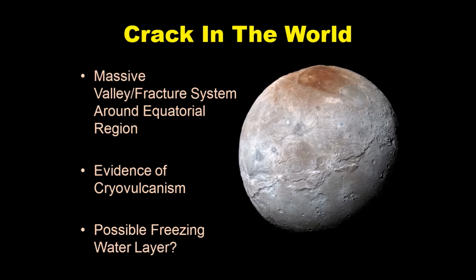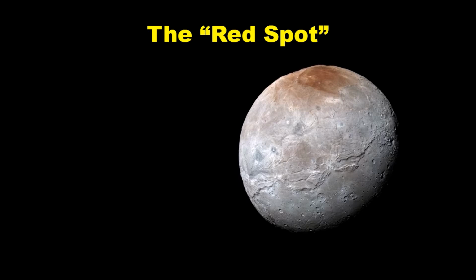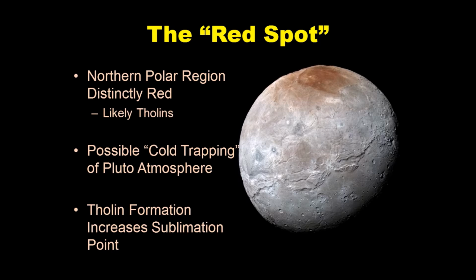That's a really, really great question. All these are great questions. The red spot, the other thing that really jumps out at you is the red spot at the top. And this is in the North Polar region of Charon. And obviously, these are true color images that we're looking at. So there's obviously really a tremendous concentration up there. So it's distinctly red. We think it's likely these tholins again.